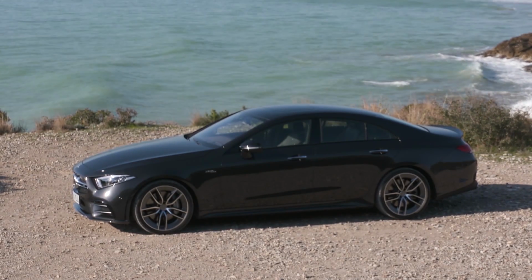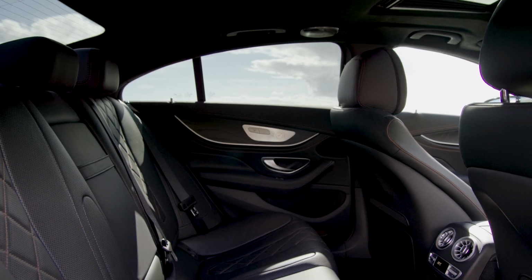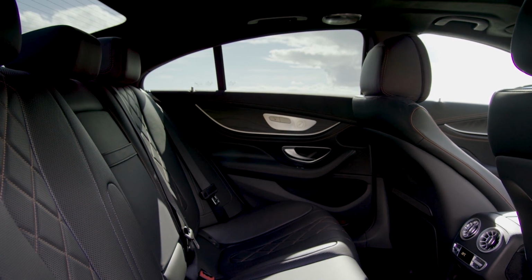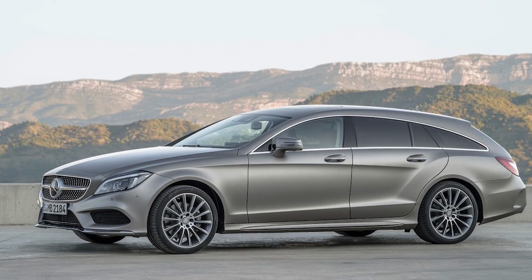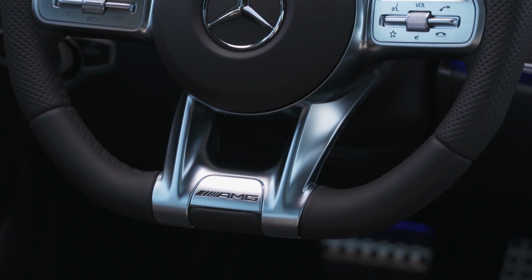You need to know that this new model is bigger than its predecessor, but also more practical. For the first time ever, this four-door coupe, as Benz calls it, has 5 seats. That used to be left to the shooting brake wagon model, but that's been dropped due to poor sales. Let's check out the interior, because there's heaps to talk about.